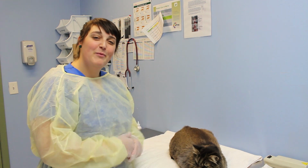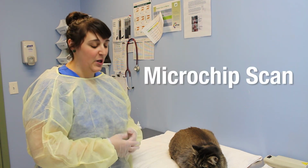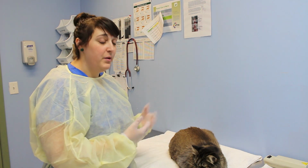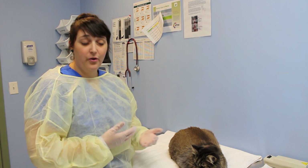All right, so now that we've completed the Woods lamp portion of the intake exam, we're going to move on to scanning for a microchip. This is a really important section of the intake exam because if an animal comes into us that's a stray, it will help us reunite them with their owner.